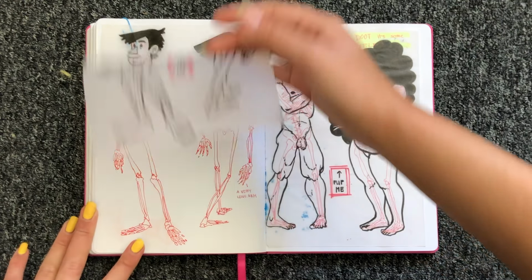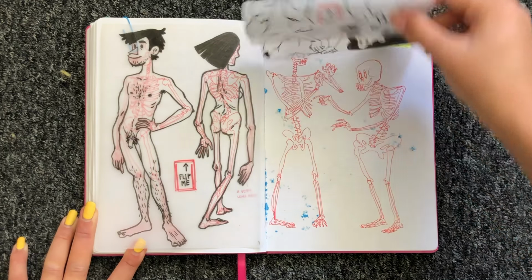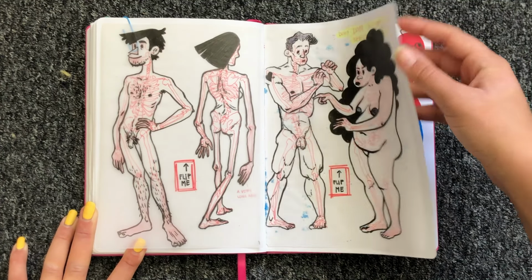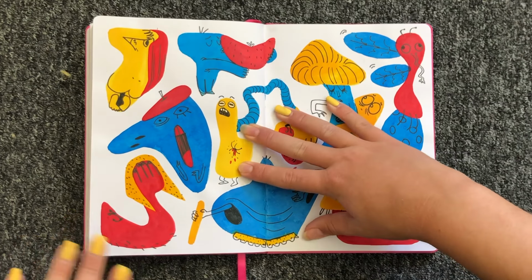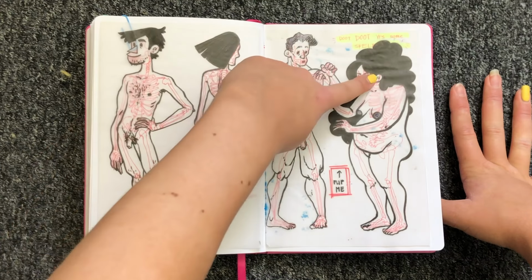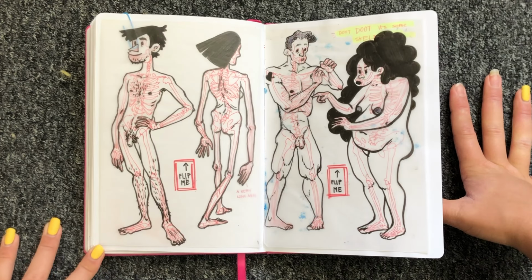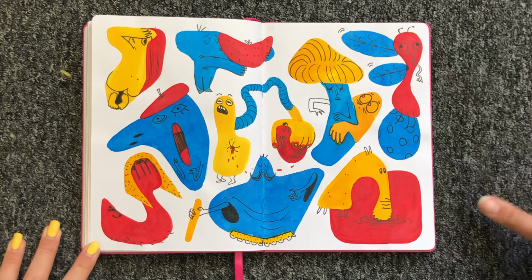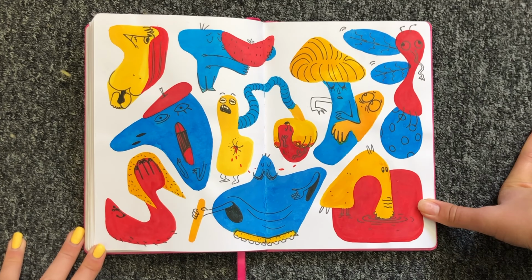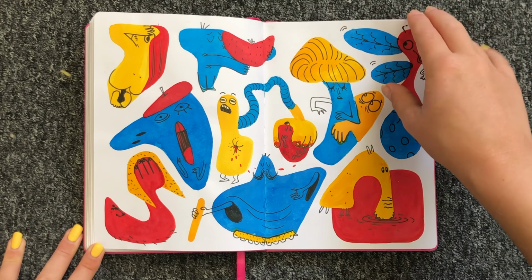Then these are some relatively graphic skeleton humans. I just find this kind of thing really fun. I always draw the skeleton first and then the person, so that's why her head's really weirdly shaped and this person's proportions are all over the place because I didn't really think things through. Then this is where I got some primary colours, randomly painted blobs and then turned them into things. This is a bit of a crazy page, but I think it's funny.